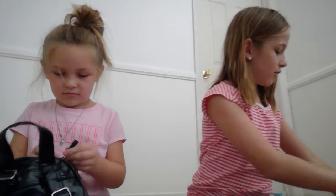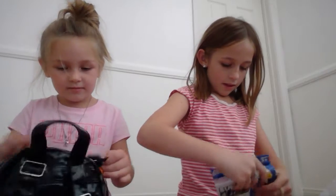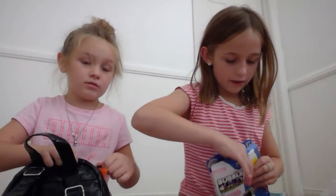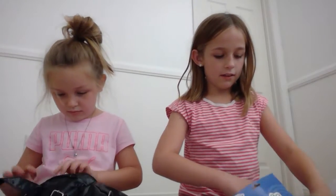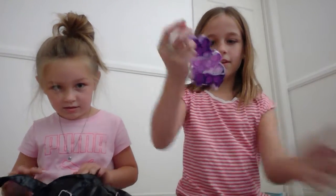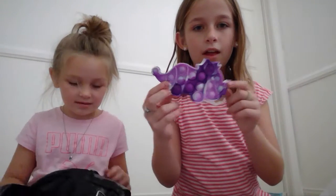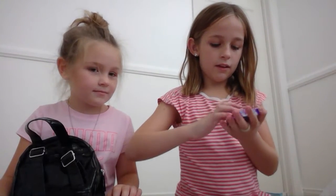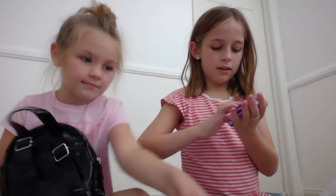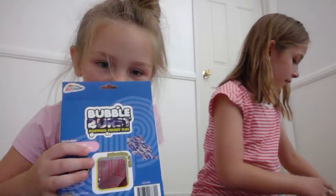Okay, next I have this Pop It. Yep, it's a rhinoceros. It is smaller than you guys think. Look at how small it is. But it has really good pops. The rhinoceros. There's the rhinoceros. Adorable. Here it is.